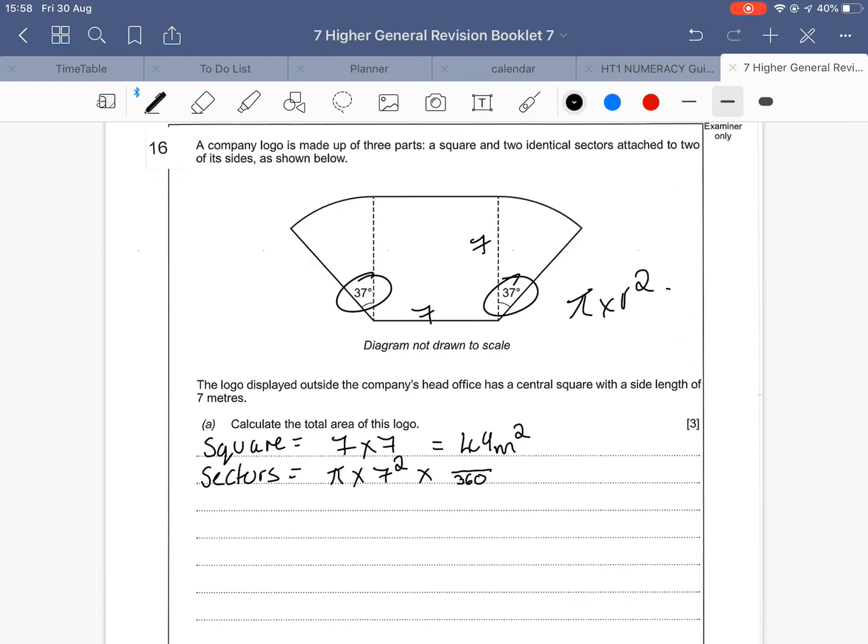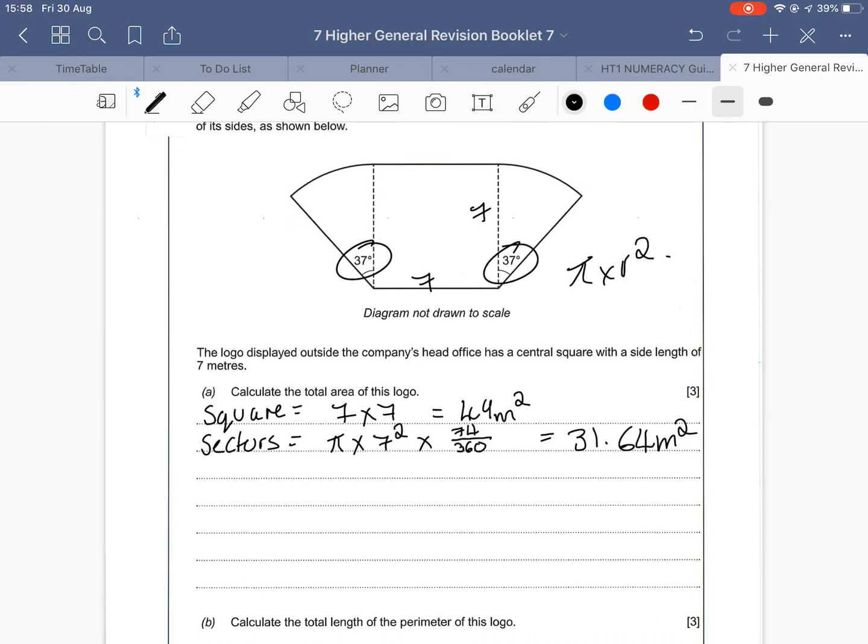However, I'm going to do them both. So I'm going to do 37 and 37, which is 74. You can do 37 and then just double it at the end. I'm just doubling it a bit sooner, which is 31.64 meters squared, because if you combine them, that's one big sector. So the total area, just adding up those two, you get 80.64 meters squared. So the area of a sector of a circle is pi times the radius squared, times the fraction of the angle you have here over 360.